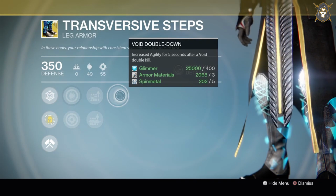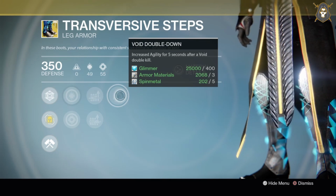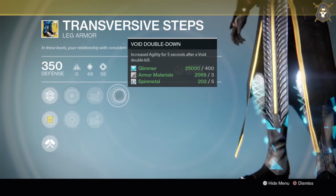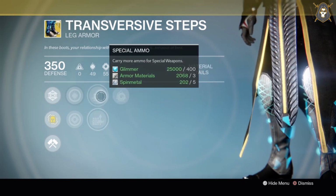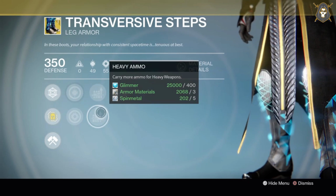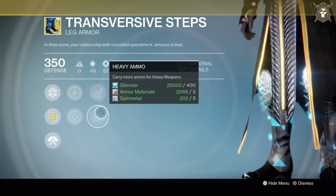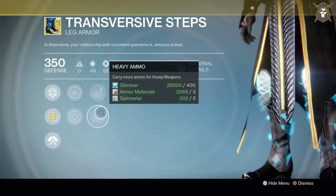Your agility right there will be increased for 5 seconds, so you can move at a tighter radius after the void double kill. Both of these are good, especially if you have a sniper on this one, or if you have a rocket launcher on this, so you can get either or on that. When you have either one of them equipped, you can only do it one at a time.